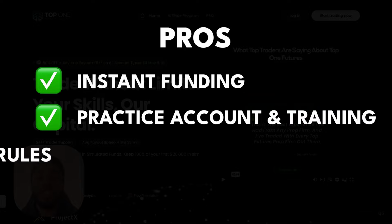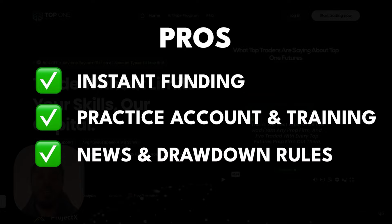The third pro of this prop firm is the rules related to news and drawdown. In fact, when it comes to news, you don't have any limitation and you can trade any type of news. While when it comes to the drawdown, not only is the daily drawdown only a soft breach, so this means that if you hit the target, you're not going to lose your account, but you're going to be paused for the day. But if you want, you can even purchase an add-on that is going to completely remove this rule from your challenge.